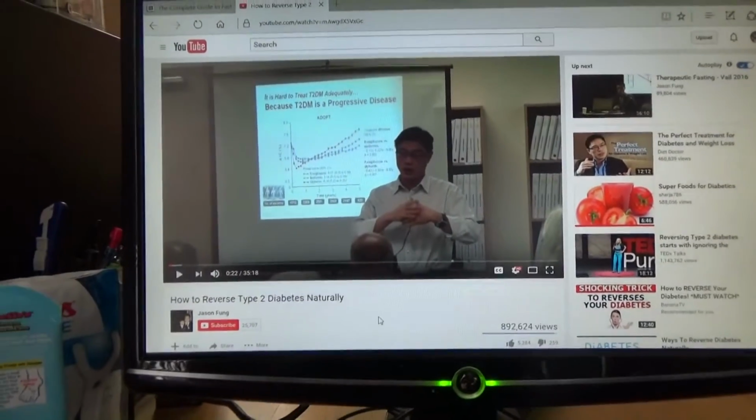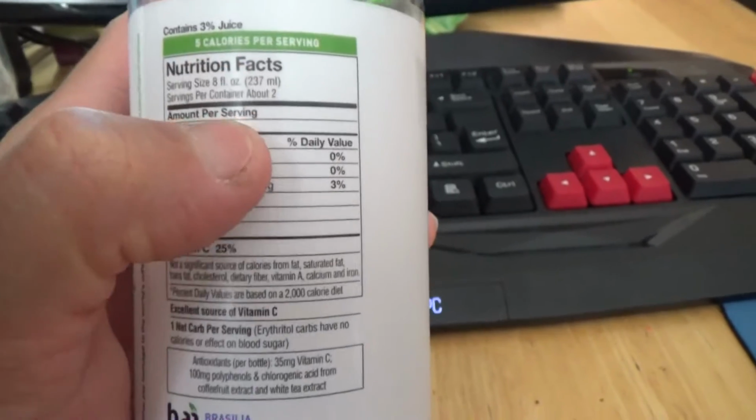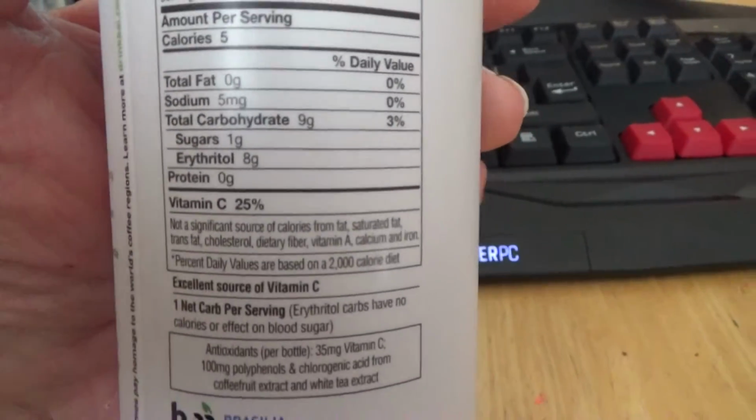Like with that Bay drink I have, there's only 5 calories per serving, and there are actually 2 servings in this, so you only have 10 calories, and like I said, only 1 gram of sugar and 9 grams of carbs.